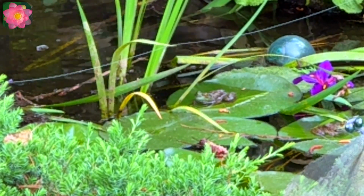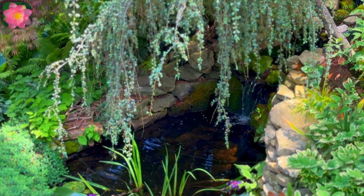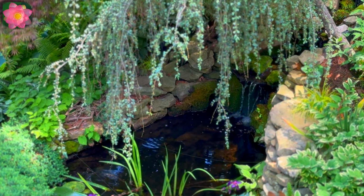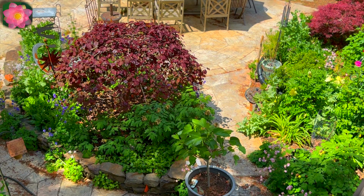Frogs. They're saying goodbye. So we had this pond for 29 years. The pump finally broke a month ago. Steve had to replace it. It lasted 29 years, so we're pretty lucky.